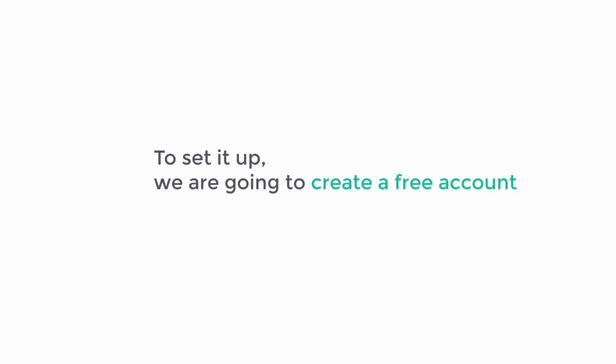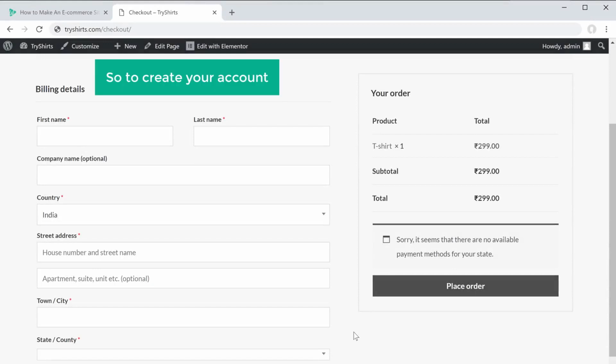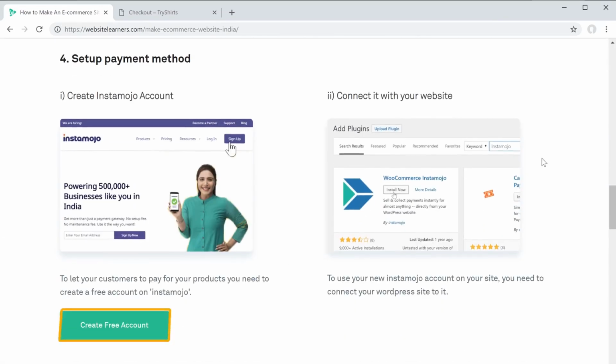So to set it up, we are going to create a free account on a website called GV. So once you create this account, you'll be able to receive payments directly to your bank account when someone purchases your product. So to create your account, just go back to Website Learners and then scroll down to step 4 and click Create Free Account.